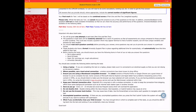Those students who have a formal support plan, you will be receiving messages from me separately, just to let you know how much extra time you have for the tests. That will depend entirely on your support plan. Do have things like a pen and some paper and a calculator to hand. You can use your calculators. You can use all of your resources you have to date to do these tests.